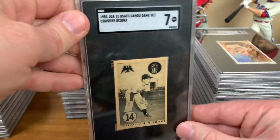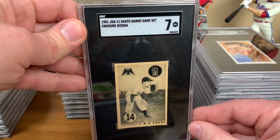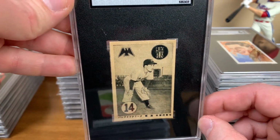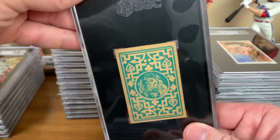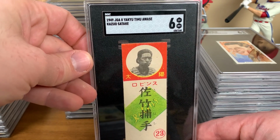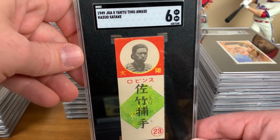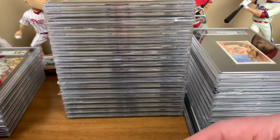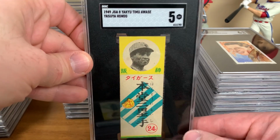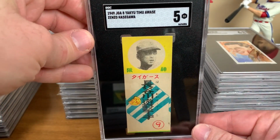All right, next up, get through the rest of this stack. 1951 JGA 11 Osato Gangu game set. Kizuku received a 7, so really nice grade there, and that is a sweet looking card. These cards are neat. I like them a lot. So the little game pieces. Here's a 49 JG8 Yakiyu Timu Awase. I'm probably butchering these pronunciations, but Satake. This is another cool one. Cool catching gear there in a 6. Got a 5 on the 49 Hondo. Gotta like the little team logos though on those. A 5 on the Zenzo Hasegawa.